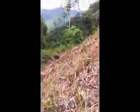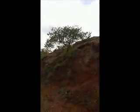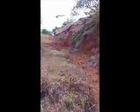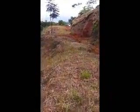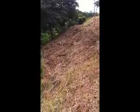As I go up, you can see they've been working on both sides of the road. It's been raining quite a bit.